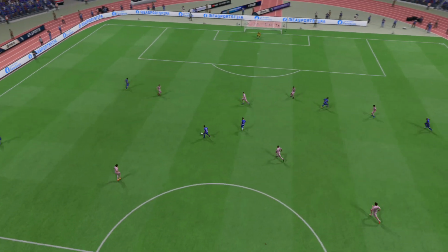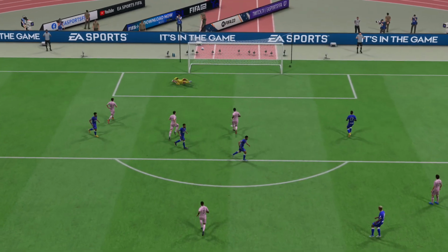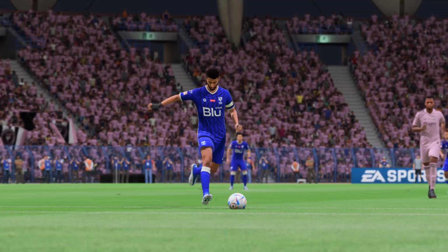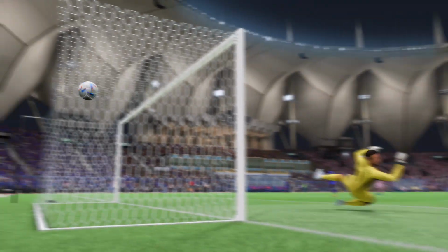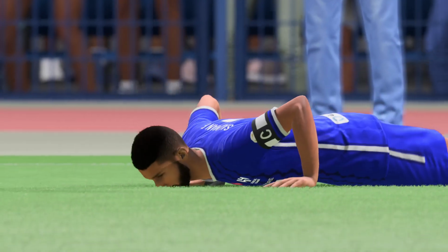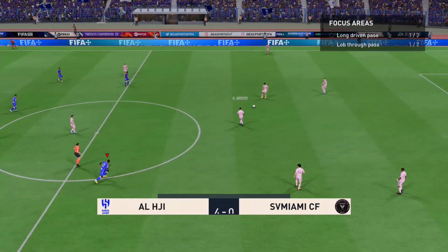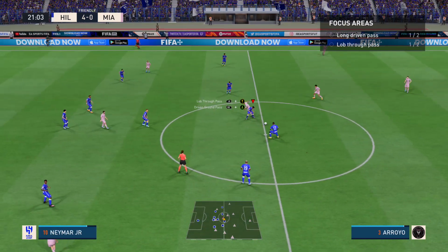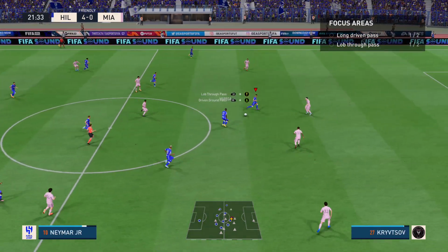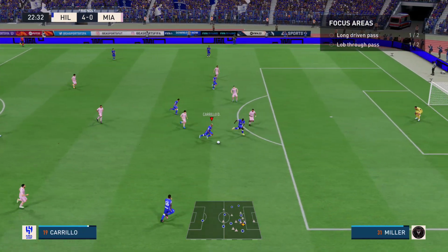Well, I think everybody knew what was coming, but he hit it so well, didn't he? Nobody could do anything about it. That's a good goal. And this is turning into something of a rout. 4-0. This looks more than decent.